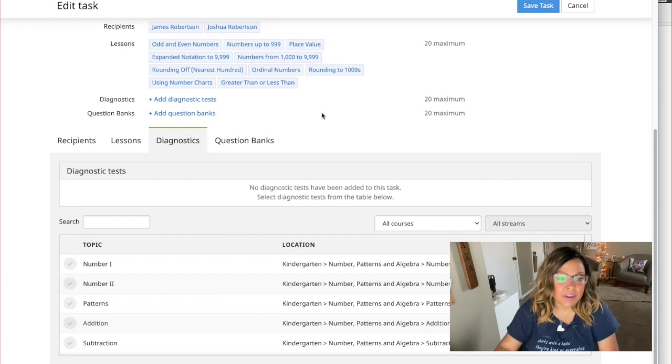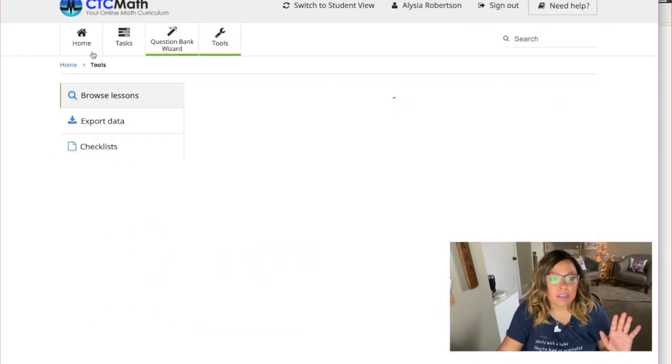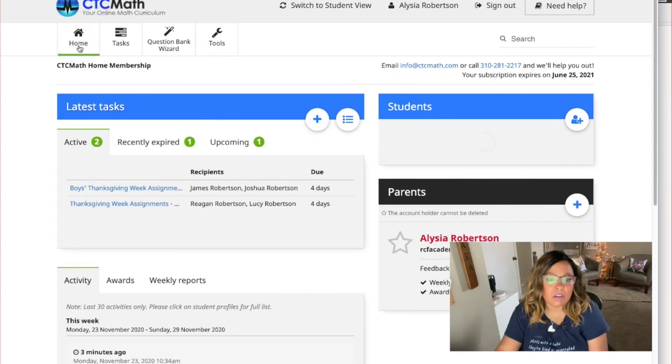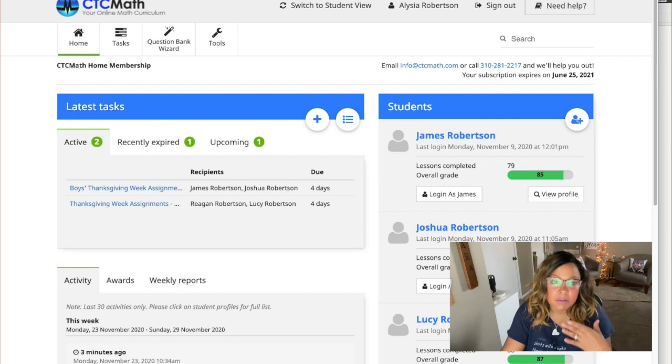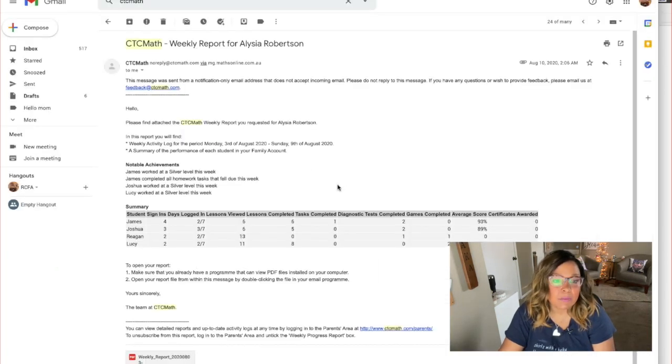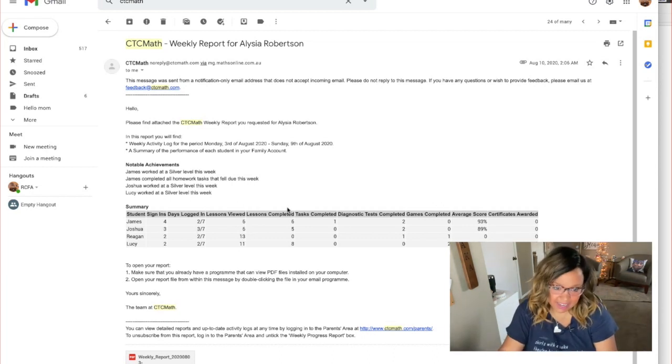You can go more comprehensive to give you an idea where to start your kid. This is a really hashed out, well done program. And here, I want to show you, it's good to log in, but you don't have to log in because they will email you. This is an example of a weekly report that went to my email. It shows how many times they signed in per kid, how many days, so per day, not just per thing, how many lessons they actually looked at, how many they actually completed, how many tasks they completed.